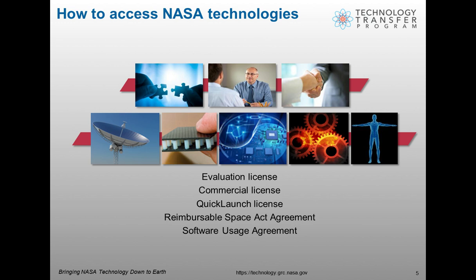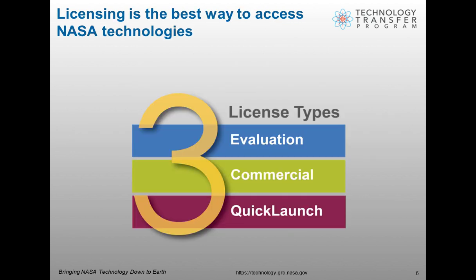Although licensing Glenn's technologies is our primary focus, we also welcome collaborative partnerships with other government agencies and companies, big and small, to move our cutting-edge technologies into the marketplace. We can collaborate through reimbursable Space Act agreements, and we provide access to our software through software usage agreements. All of these are handled through the Technology Transfer Office. We are the entry point or conduit through which you can work with NASA Glenn. We've been working hard to streamline the partnership and commercialization process.